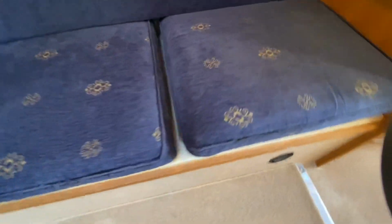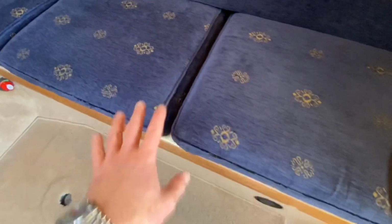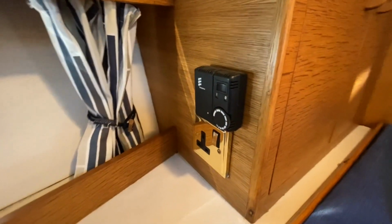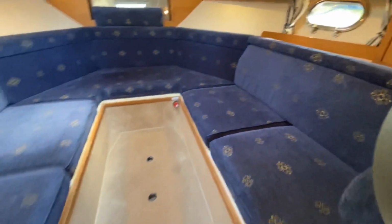Coming round onto starboard, similarly, you've got those cushions that flip up and you've got storage in there. Controls for your warm air dispatcher heating, more storage, and then I'll step back and just talk you through what this area is capable of doing.